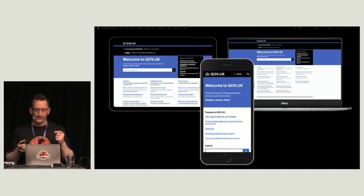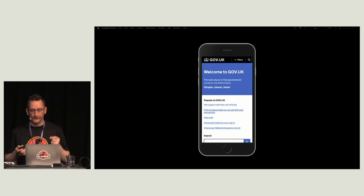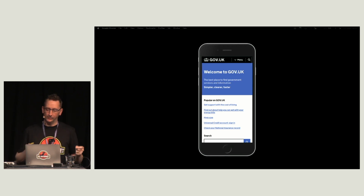This is on an iPad, iPhone, and a Dell laptop. You will see this on the slide. You see the site on the slide is built using mobile-first design principles. The design is clean and simple and lends itself to being a mobile website.